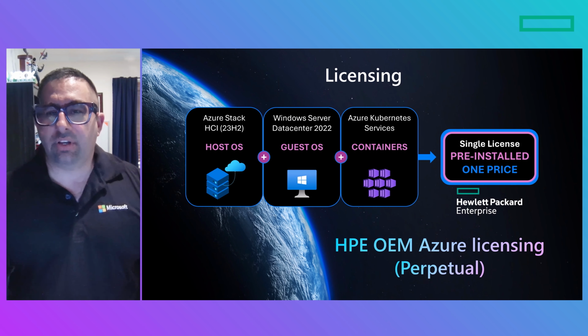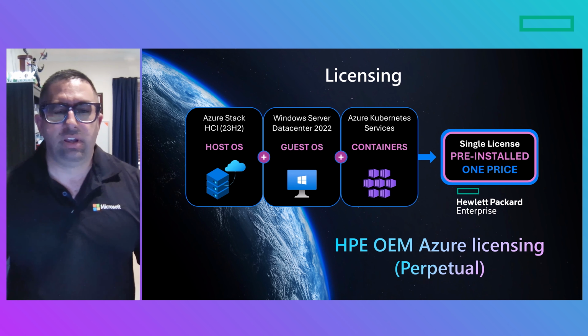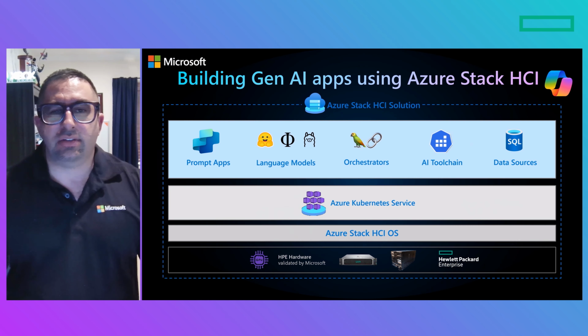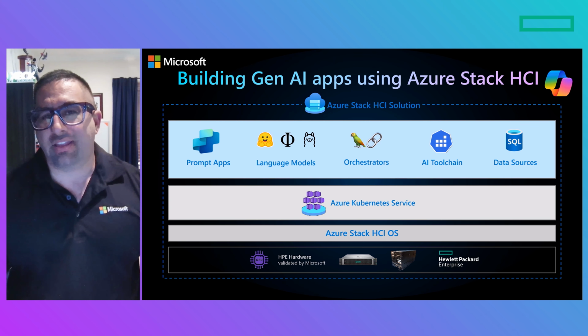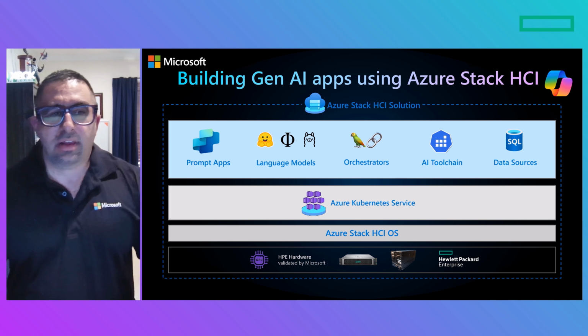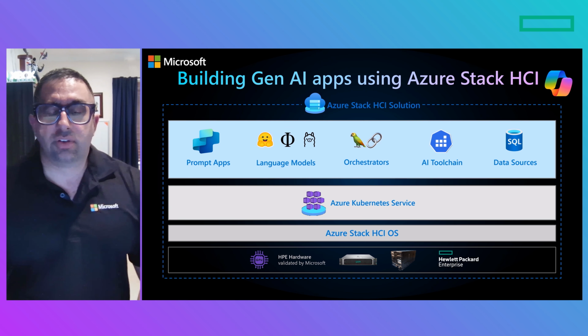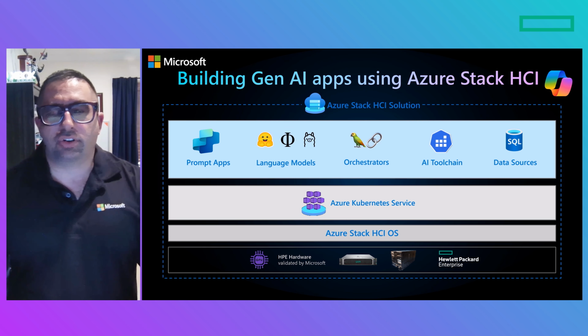Last thing, we can't really get out of here without talking about generative AI. On HPE hardware, we can get local generative AI capabilities and run language models on Azure Stack at the edge. And you can use your local data sources and create these environments and create these Gen AI apps to run in your environment without that data going offsite, for security and performance reasons. And so we're seeing a lot of people migrate to Azure Stack HCI specifically because not only can we do a build your own environment, but we get the capability of having Azure Infrastructure Copilot run on this.